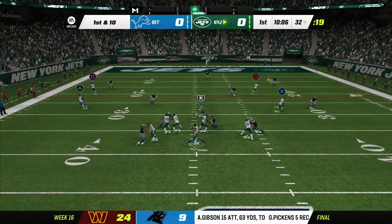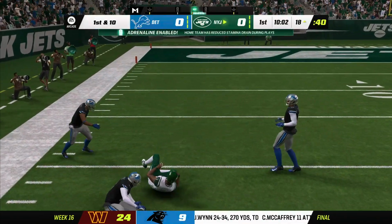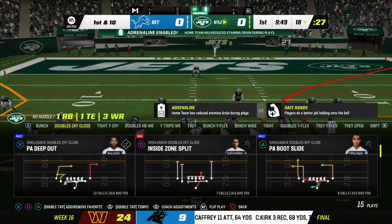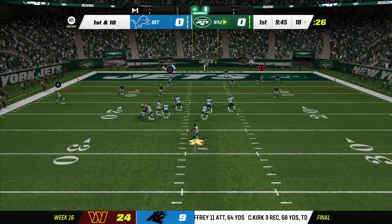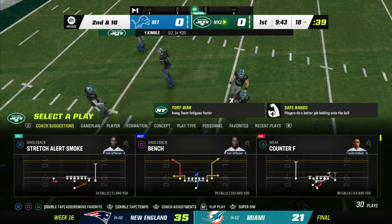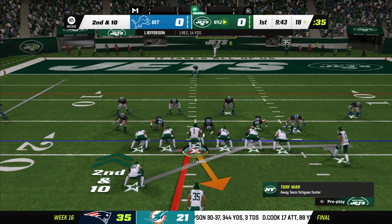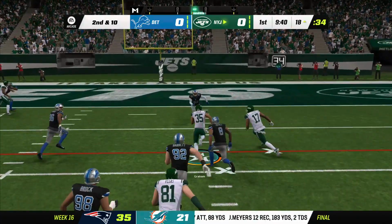They'll look to throw now on first down. Looking left side, it's complete. He's got it. And he's brought down inside the 20 at the 18-yard line. Now, meanwhile, a pass that should have been intercepted, but it winds up falling incomplete. An incomplete pass on first down. That leads to a second and 10.